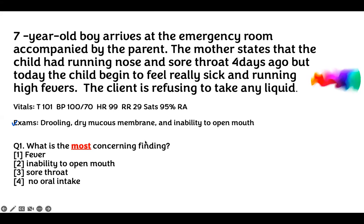So what do you need to know? You just break it down. What is the problem? You have a 7-year-old, so I will put the ask, case, and buzzwords at the same time. You circle the age: 7-year-old, arrived in the emergency room accompanied by parents. So that's all, just a 7-year-old in the emergency room. The mother stated that the child has had a runny nose, so some upper respiratory infection, and some sore throat for 4 days ago, but now he's beginning to feel really sick and he's running a high fever. So now he has fever, and the client is refusing to take anything.